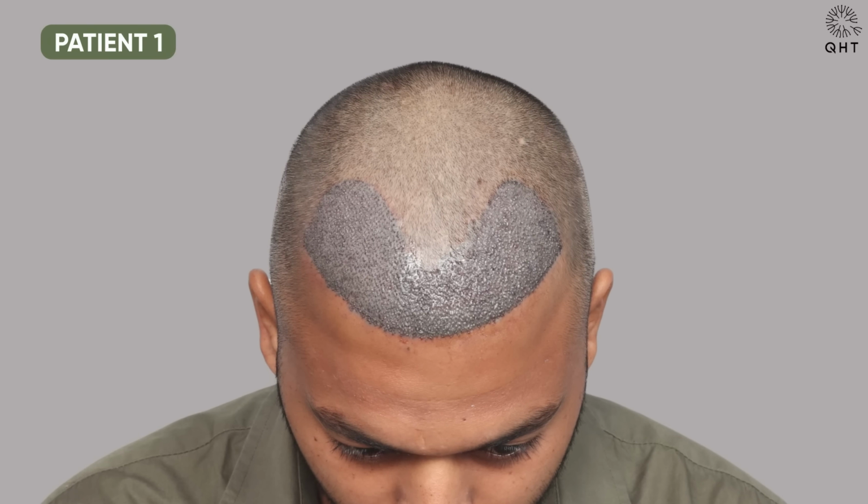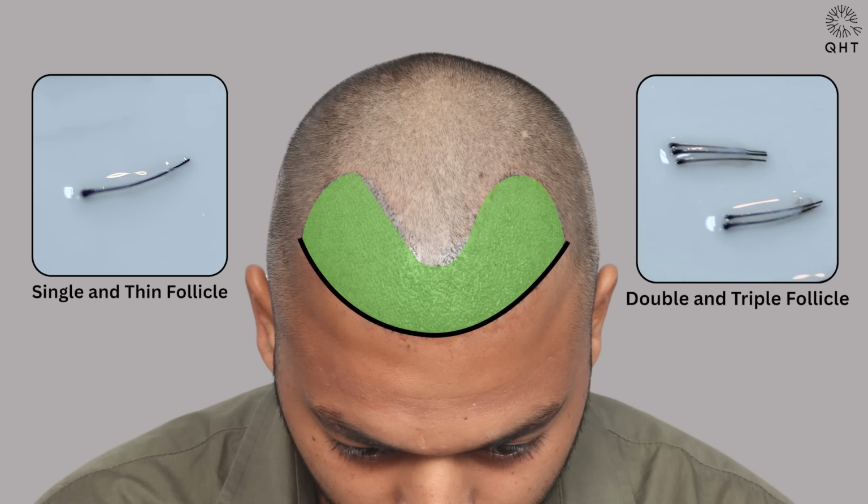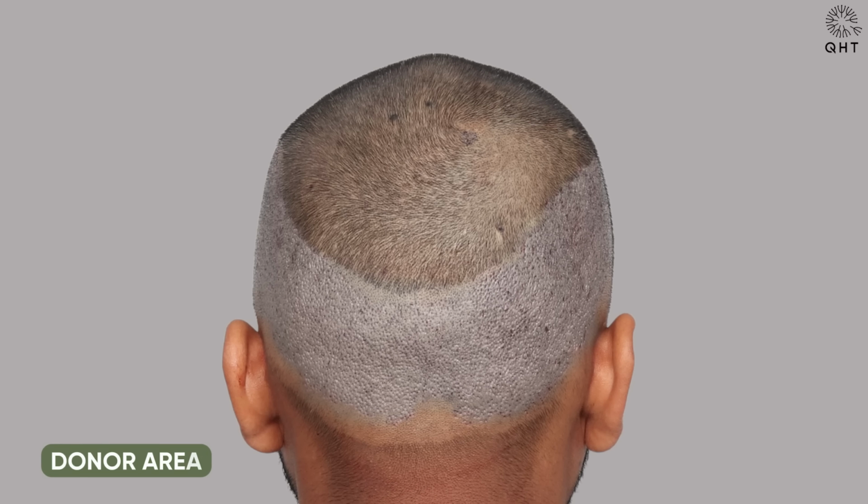For patient 1, single and thin hair follicles were implanted in the hairline zone, creating a natural look in the affected frontal zone. Double and triple hair follicles were implanted, creating a fuller look. In his case, a total of 2,700 grafts were implanted, all extracted from the patient's safe donor zone.